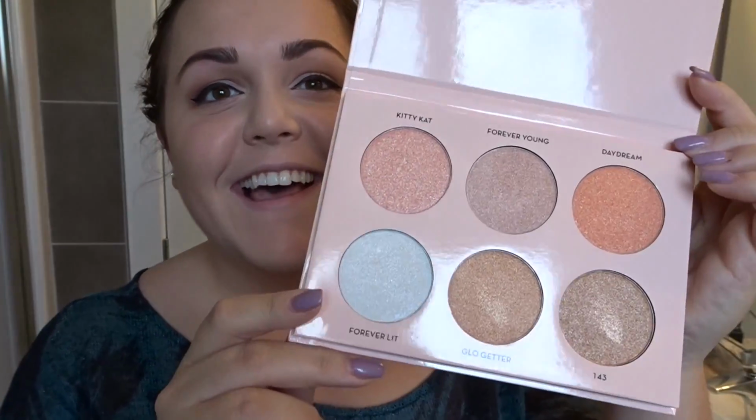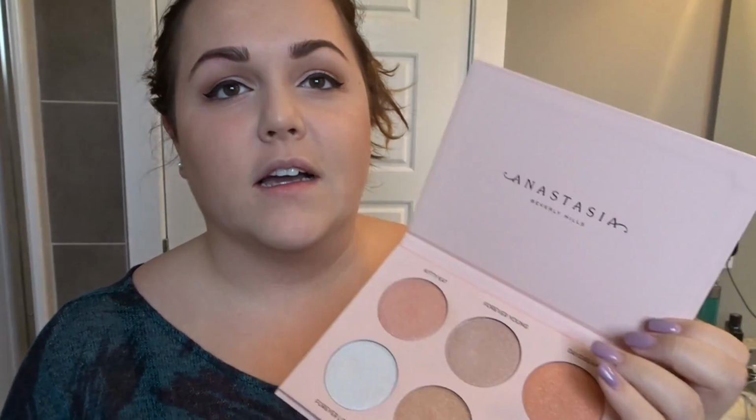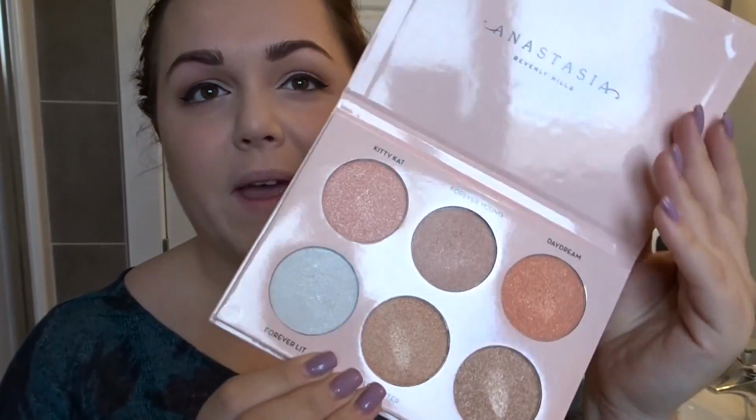Now I'm just gonna put a little bit of highlighter on and then some mascara. So today I'm gonna be using the Anastasia Beverly Hills Nicole Guerriero palette. Literally just got this last night. I've been dying to get this. I sold a jewelry box to buy this, but I've already swatched the shades you can see here. They're freaking stunning. So I think today I'm gonna be going in with Forever Young, which is like a really pretty champagne-y color, but more pinky, I'd say.